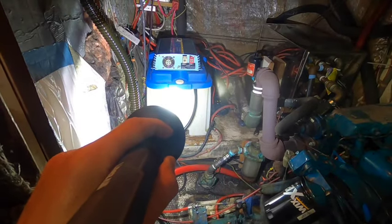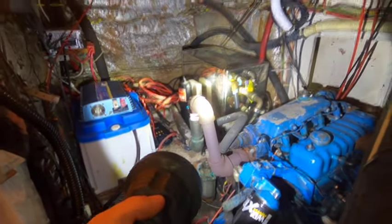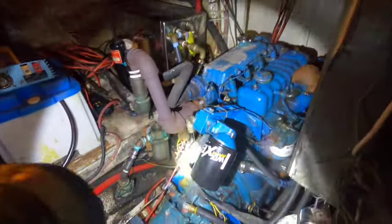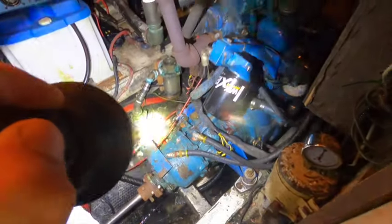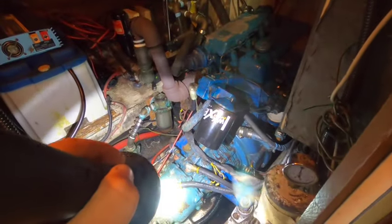I need to upgrade my battery system. That's a battery charger for AC power. Over here we got a 10-gallon hot water heater tank, excuse me. And then my beautiful 4108 Perkins diesel engine with a Velvet Drive transmission.